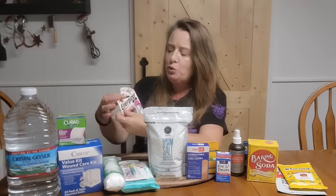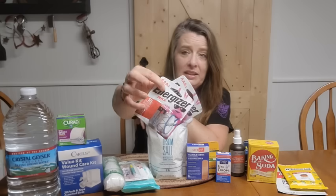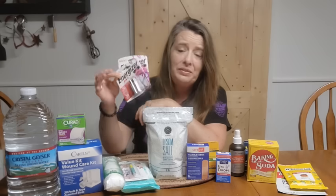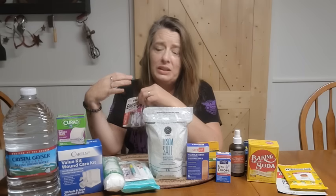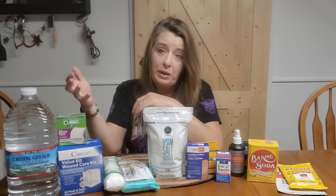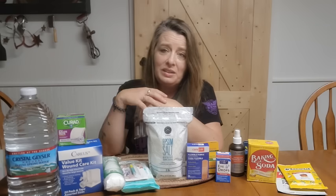And then I got 2 more packages of the AAA Energizer batteries. These have a 10-year warranty on them, which is great. So they're still going to work even if they're sitting around. I have noticed that the Dollar Tree batteries work really good if you use them pretty quickly, but if you leave them sitting, they do go dead after 6 or 8 months.